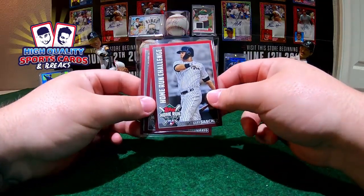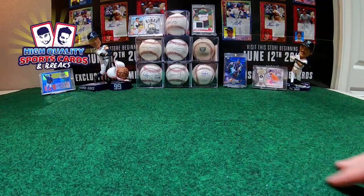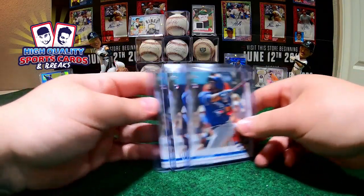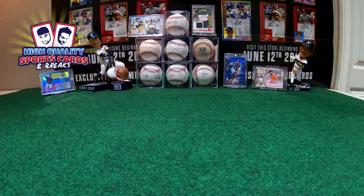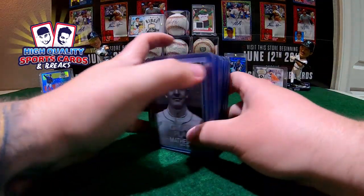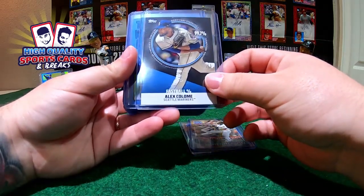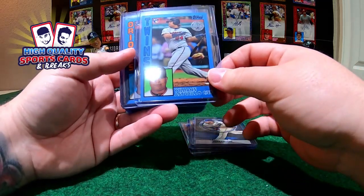So we got Gary Sanchez, Chris Davis, and Carlos Correa on the home run challenges. We got three Vladimir Guerrero Jr. Nice pieces for Jay. And here we go to the parallels. We got blue ones, unnumbered. Greatest Players, Christy Mathewson, Rickey Henderson, Alex Colomé. Nice, significant statistic. William Astudillo, blue.